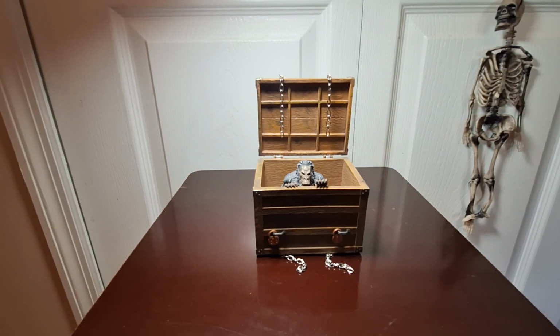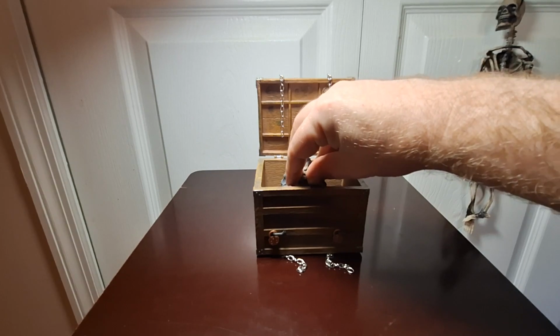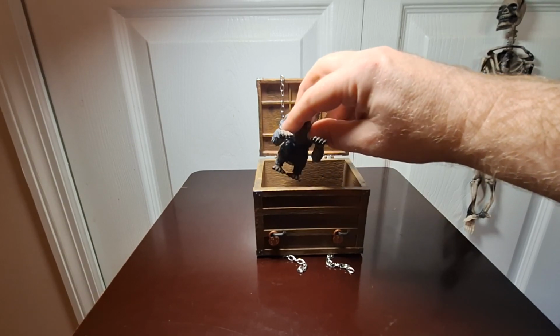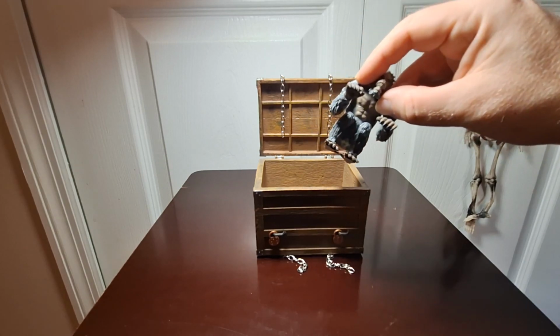So nonetheless, though, let's go ahead and jump into this. This was a really cool figure, and because they did have the license, this is an actual officially licensed figure. There's a few others in this line, but these are not your standard size. These are a little bit smaller, but we'll go ahead and take a look here.